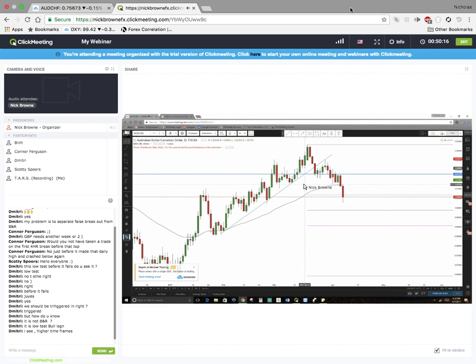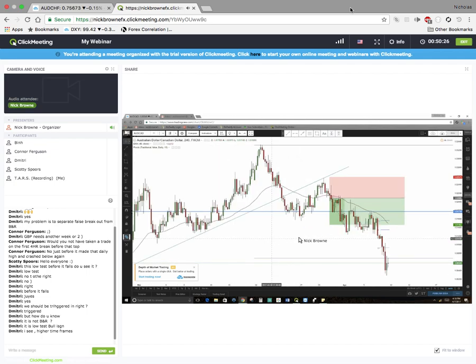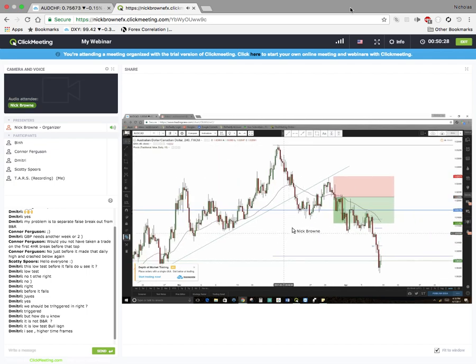Yeah, I mean, we're still going to do the same analysis we would with any other strategy. We're still applying all of our multi-time frame analysis. We're making sure we have trend change. We're still doing all of those things. This is not a mechanical strategy at all. We're still very discretionary with this.